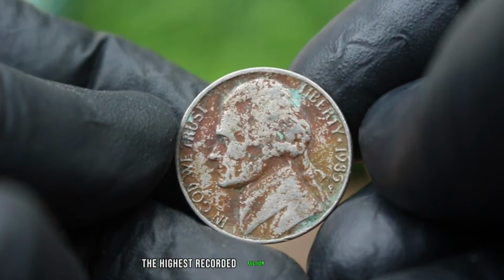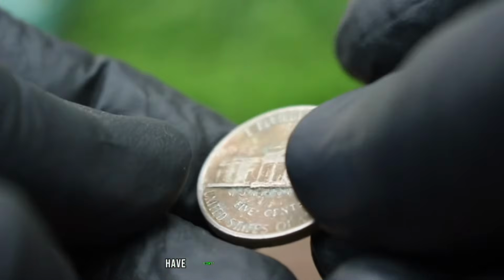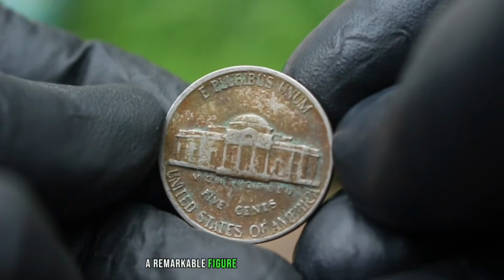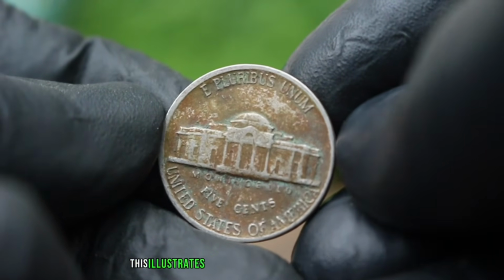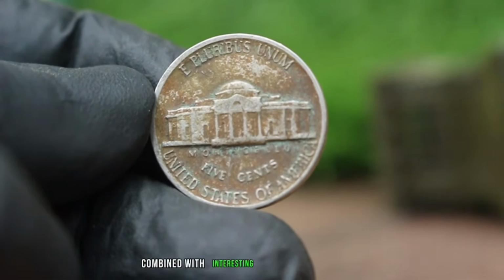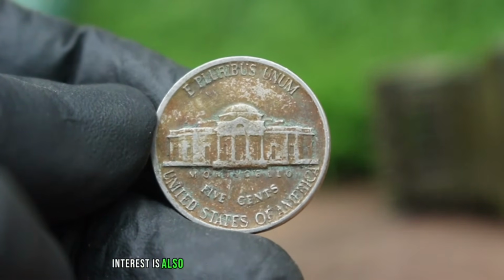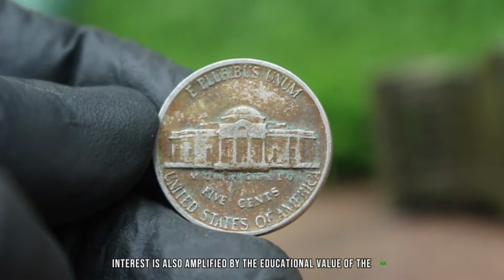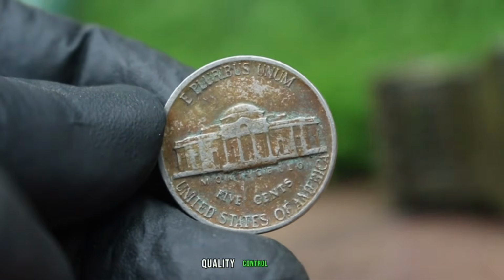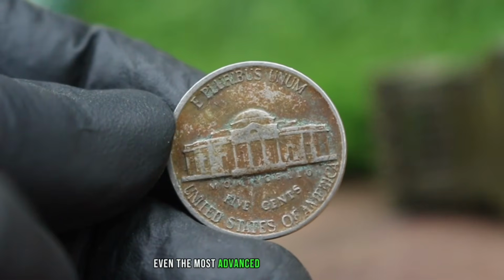The highest recorded auction prices for this coin, especially those with provenance and collector demand, have recently surged to over $174,000, a remarkable figure for a modern nickel. This illustrates the growing appetite in the collector market for unique mint errors combined with interesting visual characteristics like the rusty coloration. The collector interest is also amplified by the educational value of the coin. It serves as a real-life example of minting processes, quality control limits, and the unintentional imperfections that can slip through even the most advanced production systems.